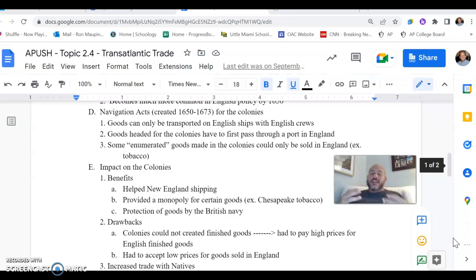But what's really going to be irritating for a lot of these colonists is the idea being that, hey, if I'm an entrepreneur in New Hampshire and I have access to my own timber and I have the means to turn that timber into furniture myself and then be able to sell to my colonial neighbors in, say, New England, well, then that's not possible. I could only sell it to England. And then what is England going to do with that timber? They're going to make furniture, and guess what?